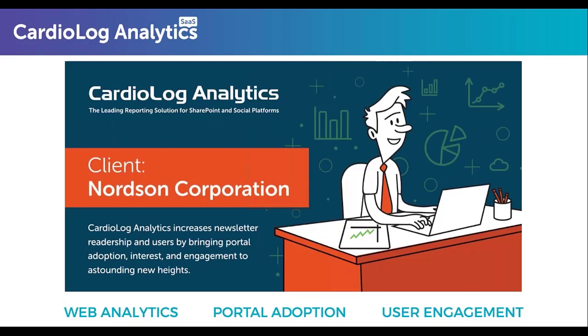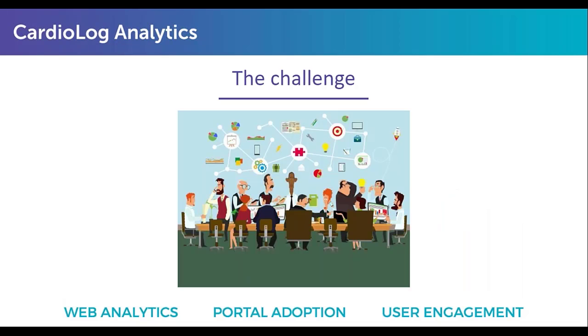Once readers were inside the portal and reading the newsletter, the level of interest in the portal skyrocketed and took them on a journey to find more resources they found compelling and wanted to access regularly. Here is how. This was the challenge.